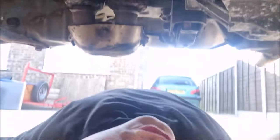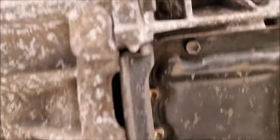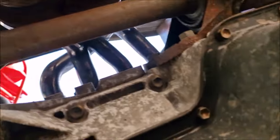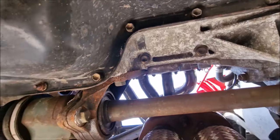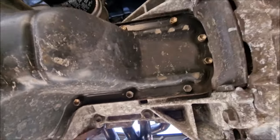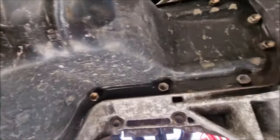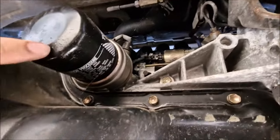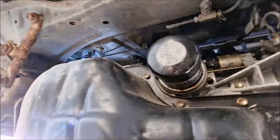Well, in the most unflattering video I think I've ever taken, I am underneath the MR2. Let's have a look what we can find. So I've now taken off all the under trays, which are here, and we can actually see underneath the car now. So what have we got? We've got the sump plug and the sump. Looking good, to be honest with you. No major issues under there. There's a little bit of this, I don't know what you'd call it. Just dirt, I suppose, maybe, and this ferrous oxide stuff on the engine block. Oil filter, there's a little bit of an oil leak from the filter, but no major issues.